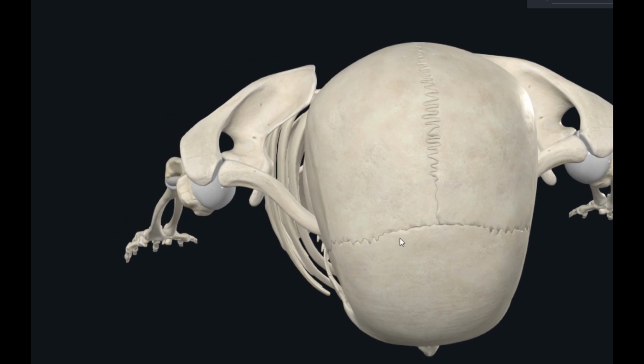Again, this is the clavicle, your collarbone. Here's your shoulder blade, the scapula, and this part right here of the shoulder blade, of the scapula, that's called your acromion. And when your acromion comes over and connects to the clavicle, that forms what is known as your AC joint, or your acromioclavicular joint.